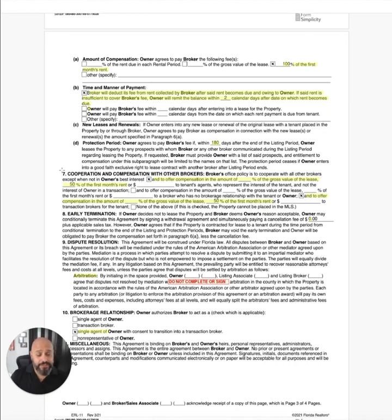Paragraph 7 is about cooperating with the other agent. In order to put it in the MLS, we do have to specify on the MLS how much we will be compensating the tenant's agent. In this case, we're saying it's going to be 50% of the first month's rent. Remember, I said here we're collecting 100%. However, 50% will be going to the other party. Conversely, if we were to have 10% of the gross value of the lease up here and we were going to send 5% to the co-op agent, we'd mark that over here as well.